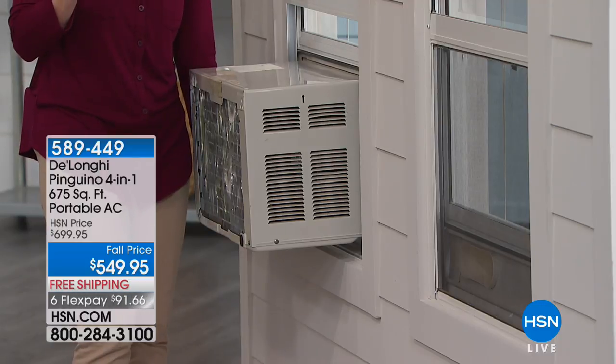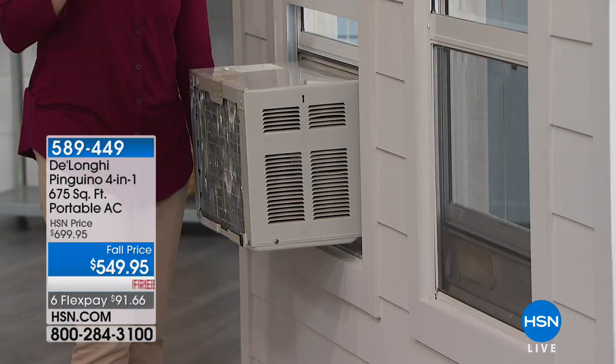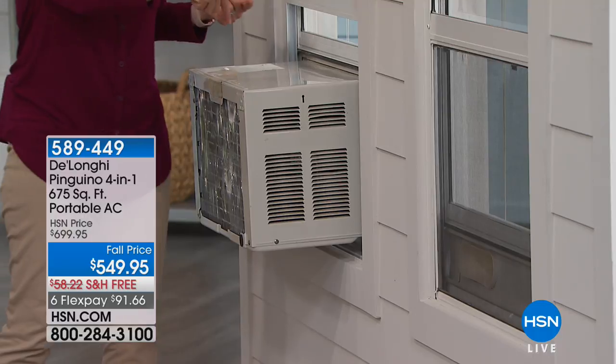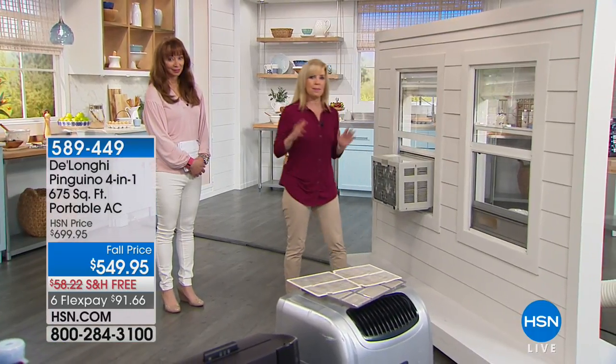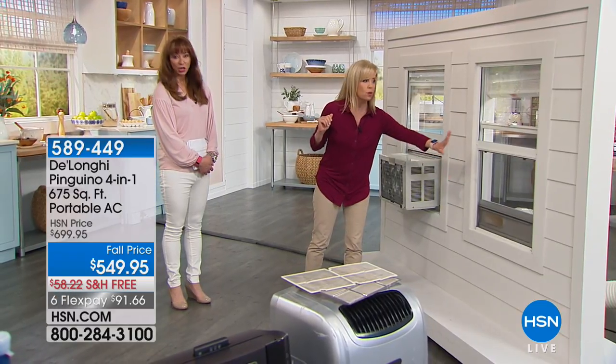This was about 20 years ago. And then this sat in our window for 10 years because he didn't want to get back up on the roof and take it down. But there's the DeLonghi right here. I mean, think about it. Nobody would ever know. Nobody sees it.